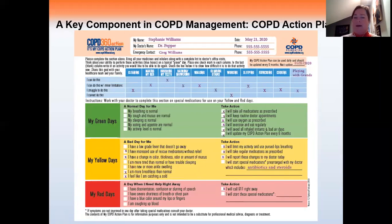Again, what if I notice that I'm having symptoms and signs in that red section? What if someone notices that I'm disoriented or confused, or if my speech is slurred? This is a section where you don't want to play around. If you notice any sign or symptom from this box, you want to call 911 right away. And listen, I know it is a scary time to think about going to the emergency room, but if it really is an emergency, things can get a lot worse if you don't go to the emergency room.